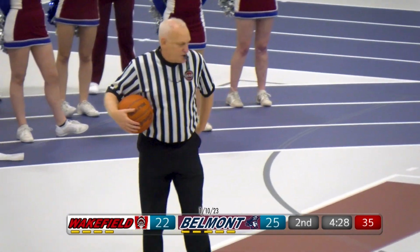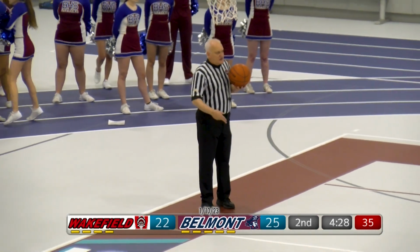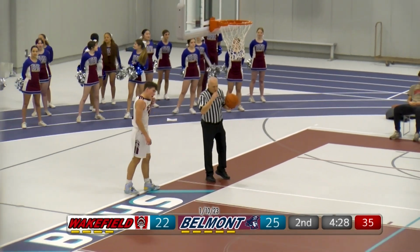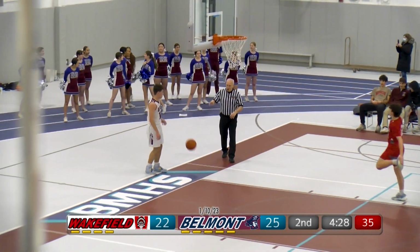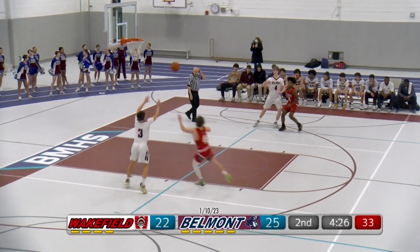All right, both teams are going to come out of the timeout here. Belmont's going to start with the ball as both teams look to make an impact in the final 4.5 minutes of the game. Senior Colin Galloway is going to inbound it here for Belmont. Inbounds to number 4, Donovan Holloway.